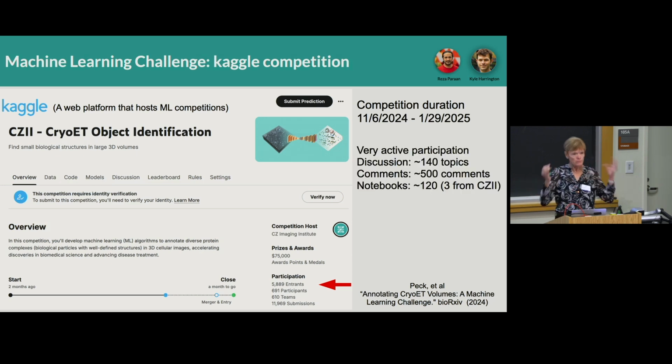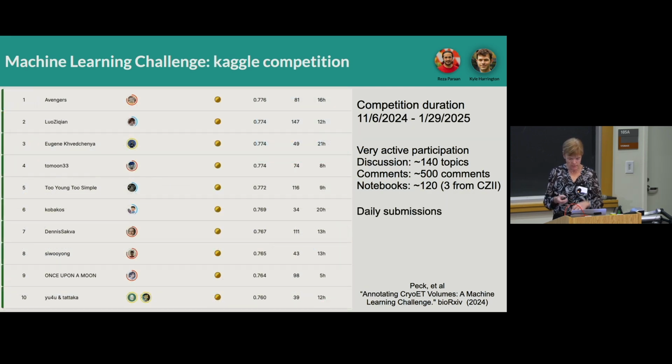And it's a fabulous community. There's a hugely active discussion. There's comments. There's advice from people going back and forth. These people are all contributing notebooks, computer code notebooks, to help each other to try and solve this problem. And they submit new entries every day. So as soon as you have an idea, you can submit it against the data and get yourself scored.